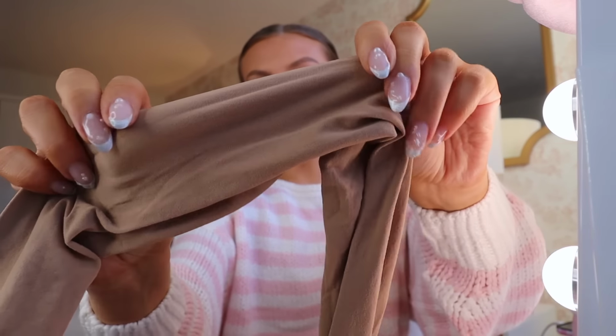These are super stretchy, and they're also pretty thick, which is exactly what you want when you're ice skating. My rink is indoors, but depending on the weather outside, it can be a little chillier, but I find that these keep my legs pretty warm.